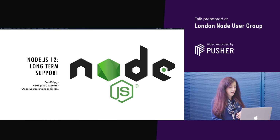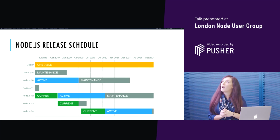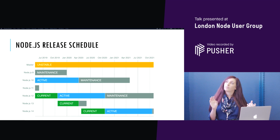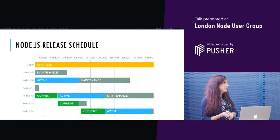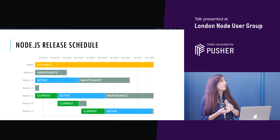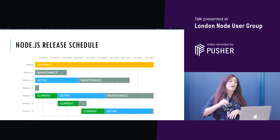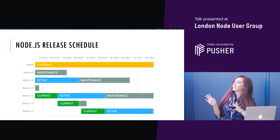Node 12. So Node 12 went into long-term support on Monday. And just for those of you who may not know, Node.js follows a release schedule. And the main factor of that is that every year we do 2 major releases. Even-numbered releases will graduate to long-term support, odd ones will not. And we've just gone from the current to active transition for Node 12, and Node 13 was released yesterday. So that's where we are.